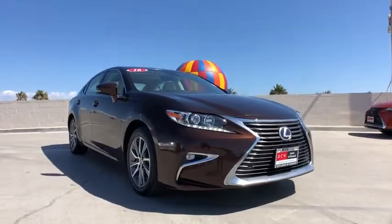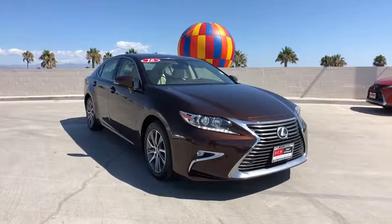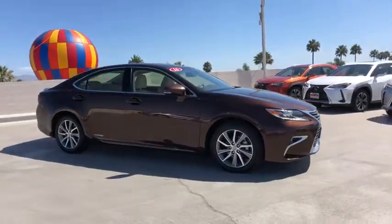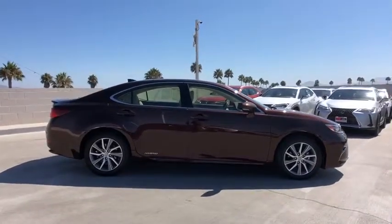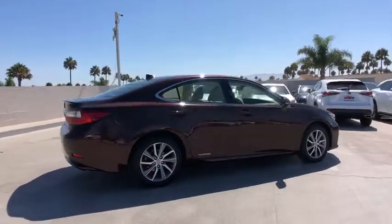You are going to love the 2016 Lexus ES. Lexus has sold the ES family of vehicles since 1989 as its mid-size luxury sedan line. The ES series has become the best-selling sedan for Lexus and is known for its emphasis on interior amenities.